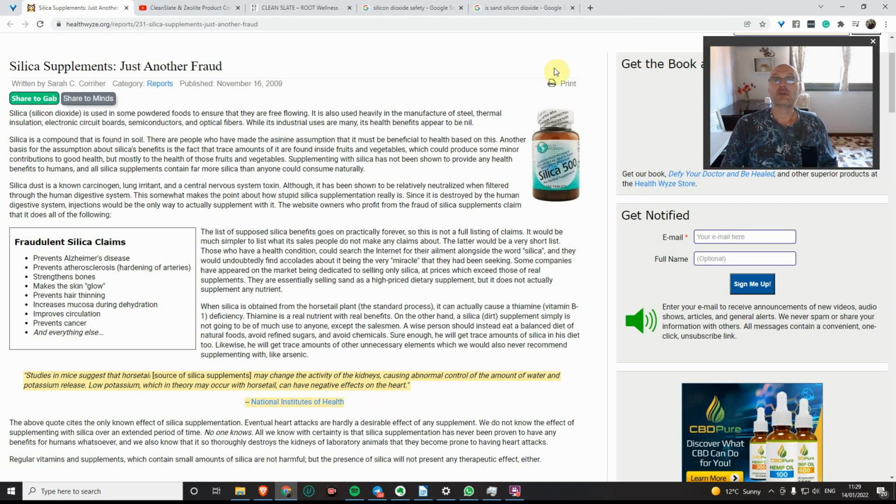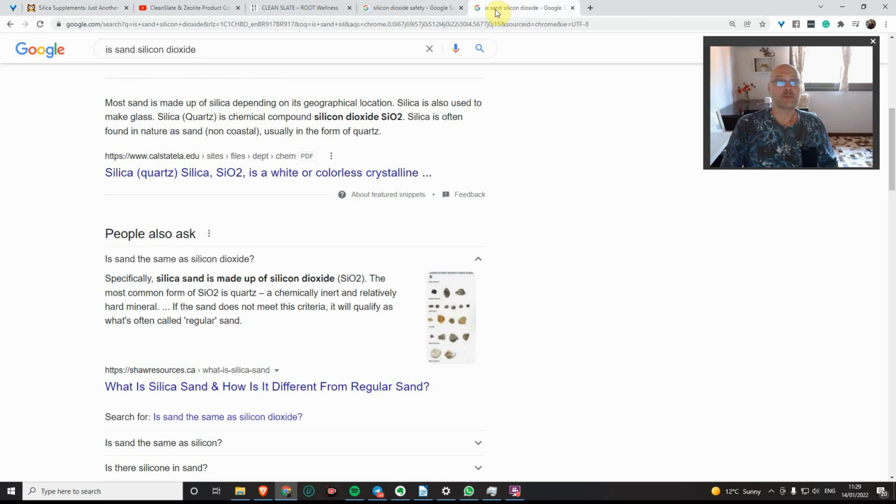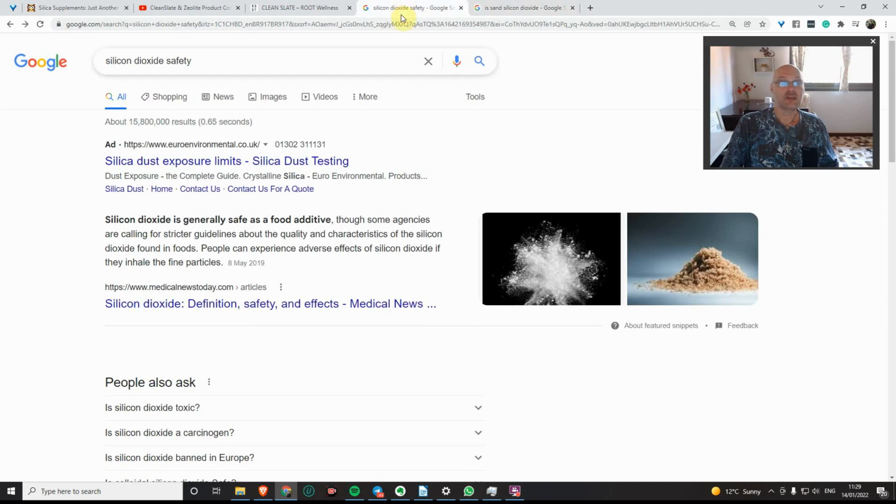Okay, let's have a look at what's this? Okay, so this is just that silica sand is made up of silicon dioxide, just in case you needed evidence for that. So I've just quickly Googled silicon dioxide safety. Silicon dioxide is generally safe as a food additive, though some agencies are calling for stricter guidelines about the quality and characteristics of the silicon dioxide found in foods. People can experience adverse effects of silicon dioxide if they inhale fine particles. Yeah, it's carcinogenic if inhaled. Obviously, we're not going to be inhaling the Root Clean Slate, so that's not really an issue.